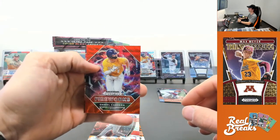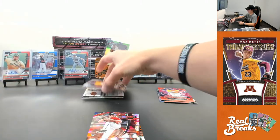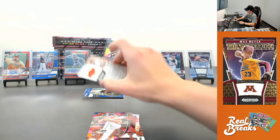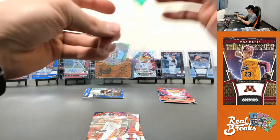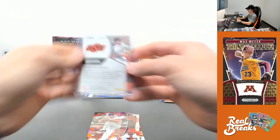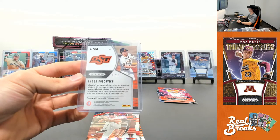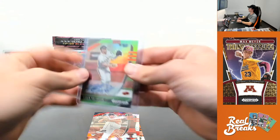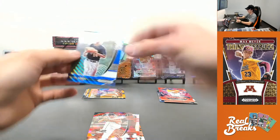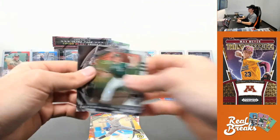Roger, I'll always beat out Titus on bids. Don't worry. Daniel Cabrera, red. Clayton Beater, cracked ice. I'll always beat out Titus on any bids. Kaden Polovich out of 23. Numbered 7 of 23, Polovich. Let's see, I think it's a fourth rounder. And Seattle Mariners, late third round. Mariners going to Steve Taylor. Petey Halpin, blue wave. And Taylor Dollard, gold out of 50. And there we go.